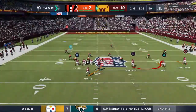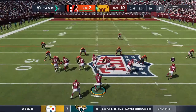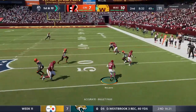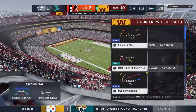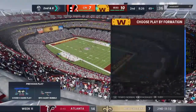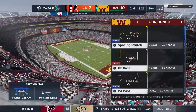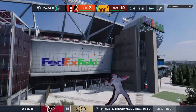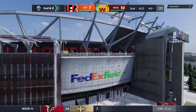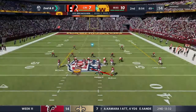So one play, and they're already just shy of midfield. Haskins, a quick throw into the hands of McLaurin. And he is across midfield from 149 to the other 49, a gain of just 2. That catch good for only a couple. At the Bengals' 49-yard line. Second and 8 coming up.